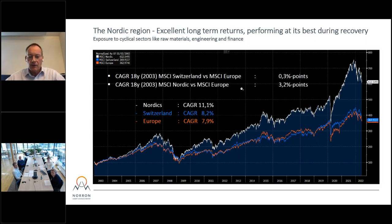And last but not least, Norron is a partner-owned company. The PMs and the CEO, they own together about 57%, and they have a stable anchor investor in Orca. So they have skin in the game, and that is something we really look for if we choose managers that we would like to work with here in Switzerland.